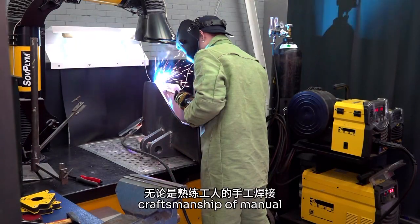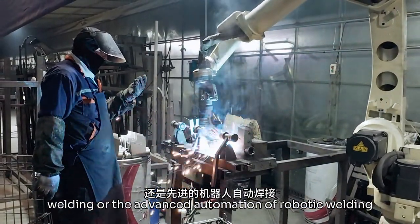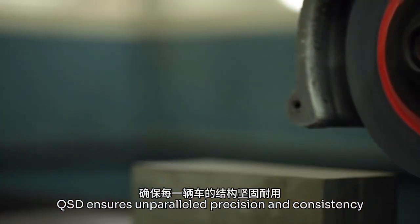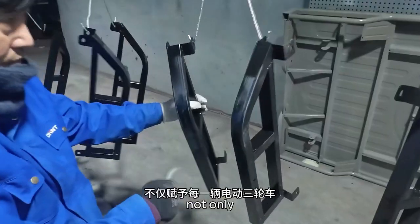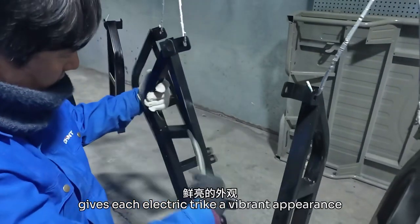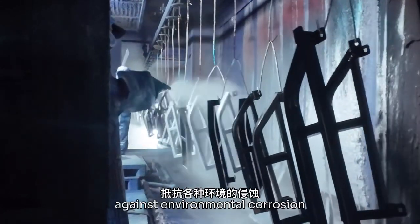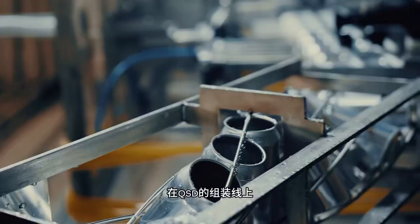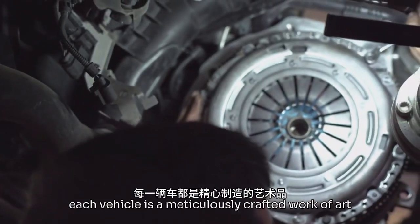Whether it's the skilled craftsmanship of manual welding or the advanced automation of robotic welding, QSD ensures unparalleled precision and consistency. Our electrophoretic painting process not only gives each electric trike a vibrant appearance but, more importantly, provides long-term protection against environmental corrosion.